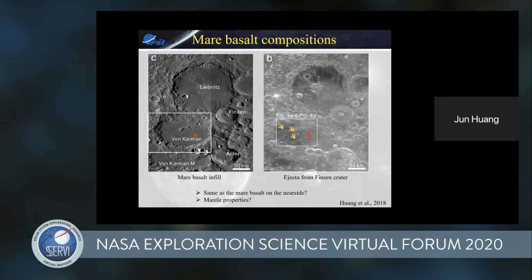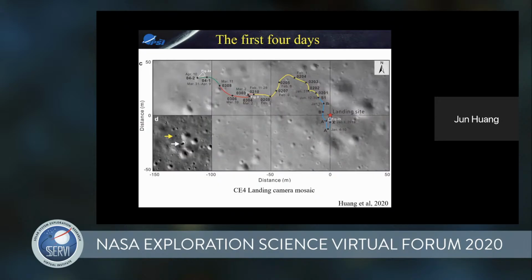And what can we tell from the in situ observations? Can we see mantle materials? So we will talk about the first 4 days of results for the rover, which has traveled almost 500 meters now. But today we only focus on the first 200 meters.